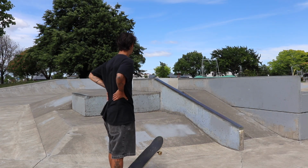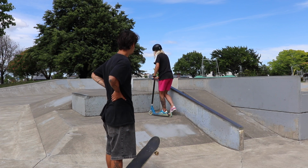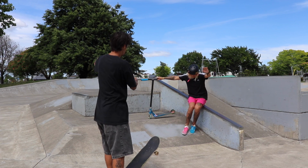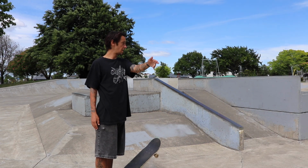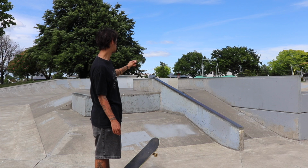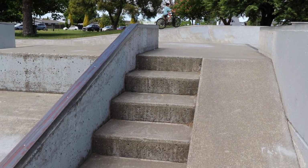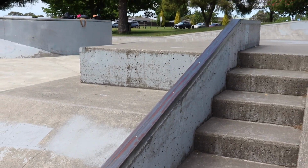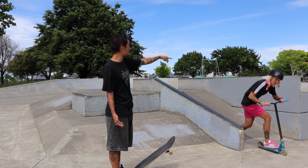So this section, you've got a lot of options. Life's beautiful when you have options. You've got the step up that you can hit, obviously coming this way, and then the gap to bank coming back this way. Flat to down rail that you can hit just as a down rail, or you can do it as a step up rail. Another bank that you can kind of hit as a bump to rail, or come around from the quarter and come up the bank and hit it as a really long out rail.